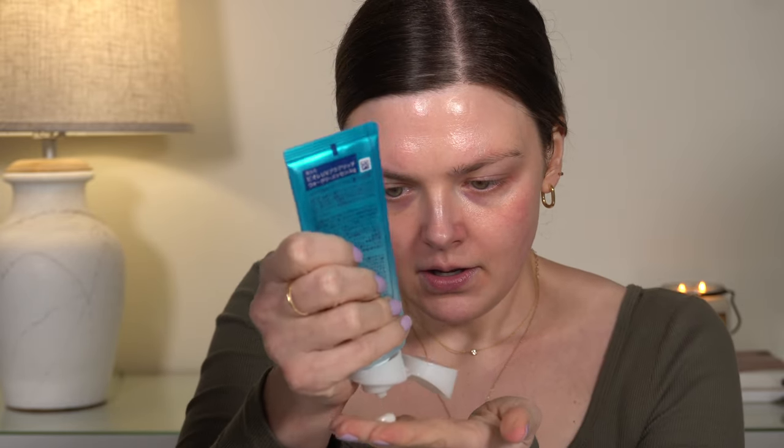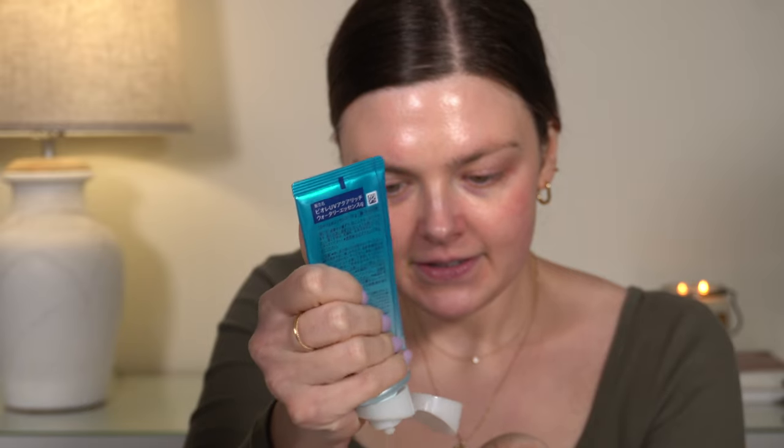And then this is the SPF I'm gonna use. This is also almost gone. This is the Aqua Rich SPF from Biore. I like this one, but I like my Madagascar Centella better than this one, so I probably won't buy this one again because I like the Skin 104 one the best.